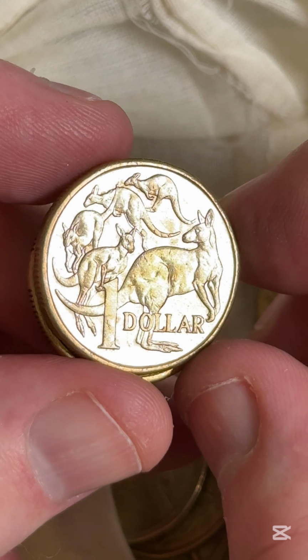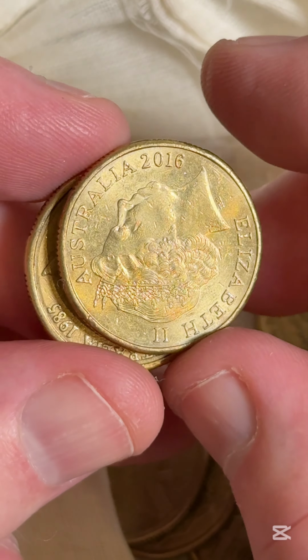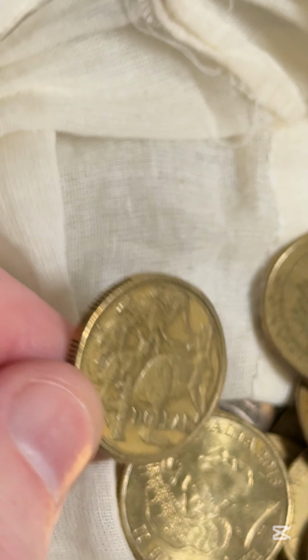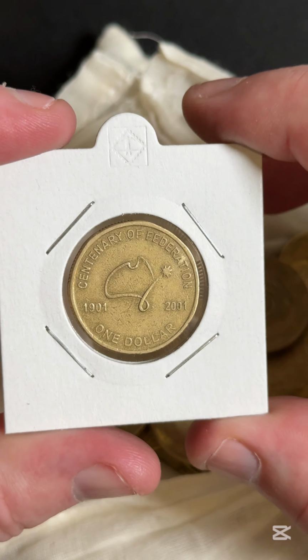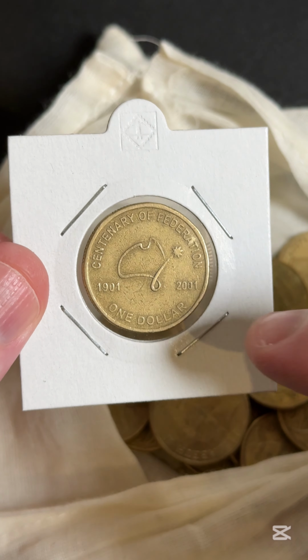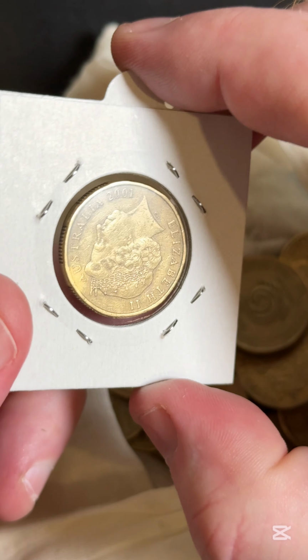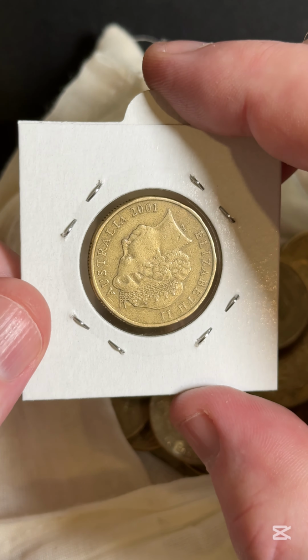2016, it's sort of giving shiny sort of good vibes, but I'm not seeing anything to make it added to my collection. There we go. That's the end of that little lot. But yes, these coins here, the Centennial Federation $1 coins, they made a fair few of these, but if you've got the rotation, boom, something like that, it adds value. So $40 to $70. Cool.